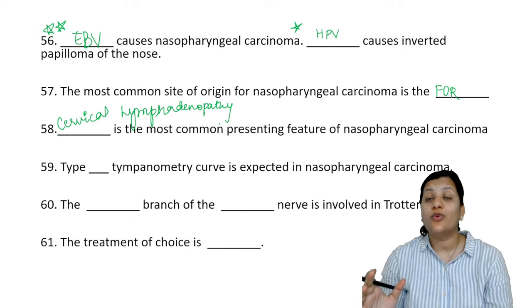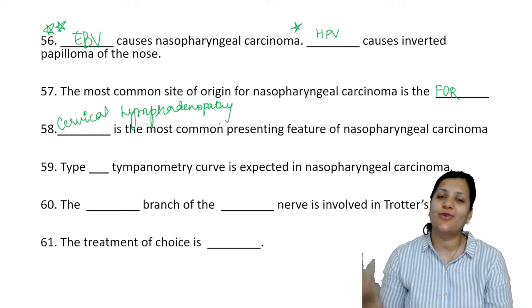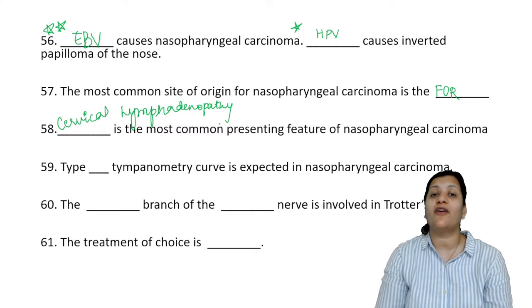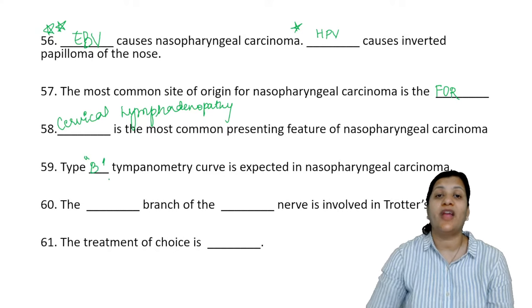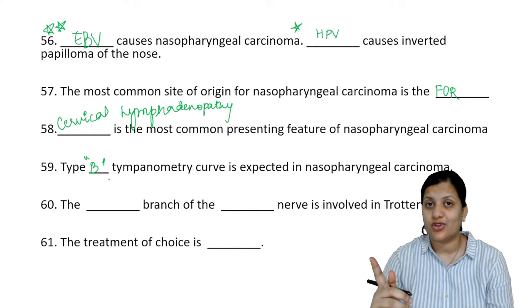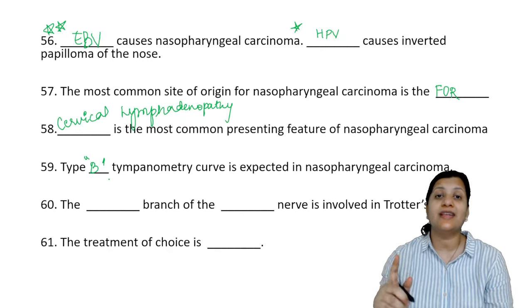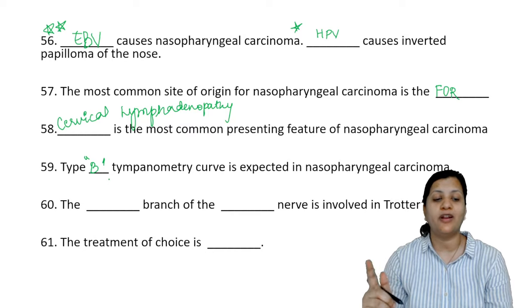Okay, and unilateral SOM in a juvenile age group, you'll think of angiofibroma, but if there is an older patient, you'll think of carcinoma. And if there is a SOM, what type of graph would you see on a tympanometry? You'll see a type B. So we have in tympanometry A, AS, AD, B and C. A is normal, AS is seen in otosclerosis, AD is seen in ossicular discontinuity, flat line or a B type of graph is seen in fluid, and C type in eustachian tubal obstruction. So since NPC causes SOM, serous otitis media, where there is fluid, you'll get a B type of a tympanogram.